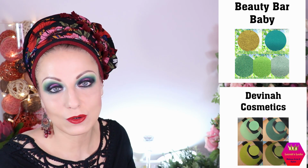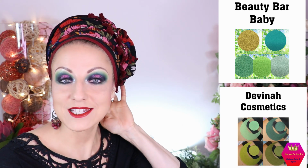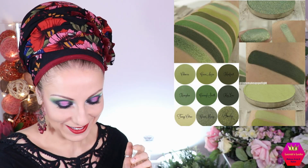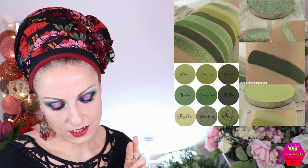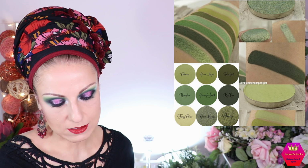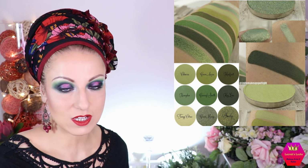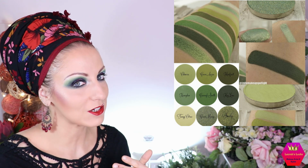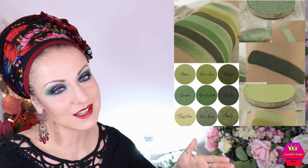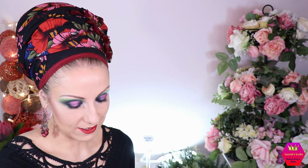If you want to get one green bundle, you could go for either this one or that one, or splurge and get everything. Depends how passionate you are about greens. Anyway, this is really, really pretty. I think it is 2 shimmers and the rest is mattes. The gradient of the range is really beautiful and super handy when you're blending shades into each other and you have a nice range of shadows. I really like it.